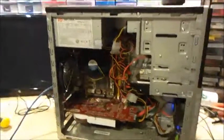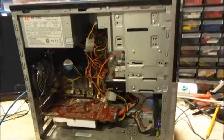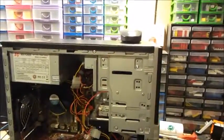Regarding my XP gaming rig. I said I was going to upgrade this with everything from that other one, so I have. Just so you can see, it's this case.